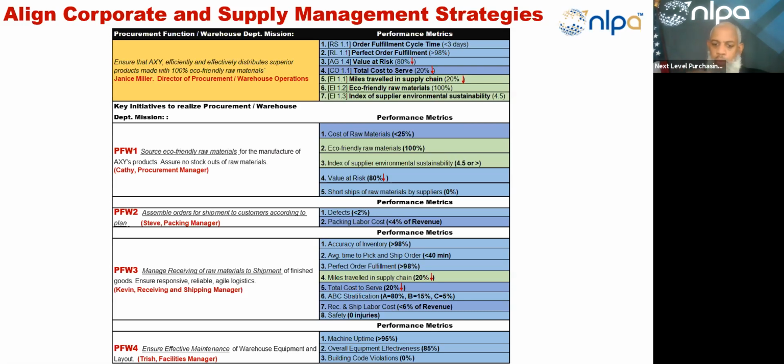How many of us select our metrics in a way that they will help us realize that mission and that vision, and then align the vision and the mission at the departmental level, whether procurement, supply chain, or logistics, carefully with the corporate mission and vision? To reiterate a point I made earlier, the procurement and supply chain functions and processes are there to enable organizations to realize their corporate mandates. So there has to be alignment.